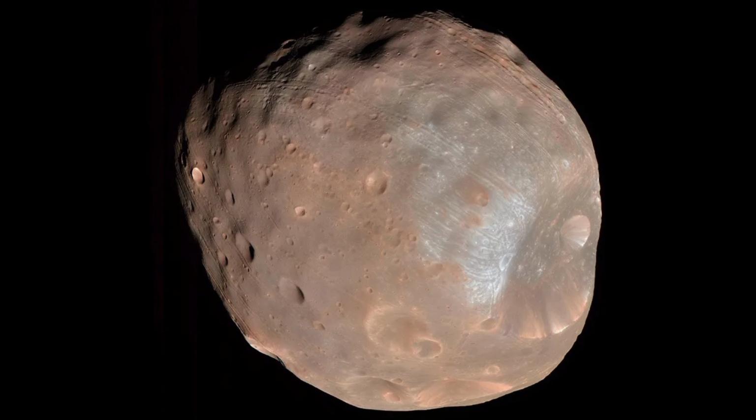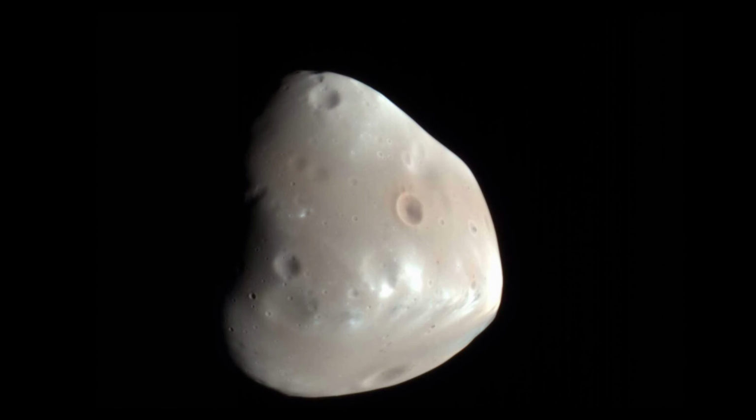Deimos is a small and lumpy, heavily cratered object. Its craters are generally smaller than 2.5 kilometers in diameter. And it lacks the grooves and ridges seen on Phobos. Deimos orbits Mars every 30 hours.